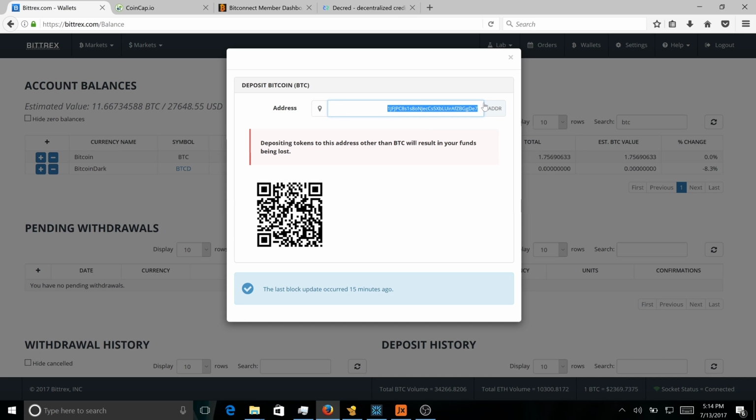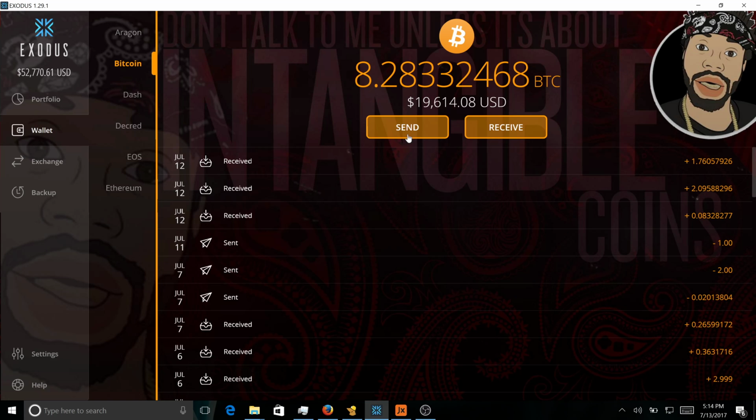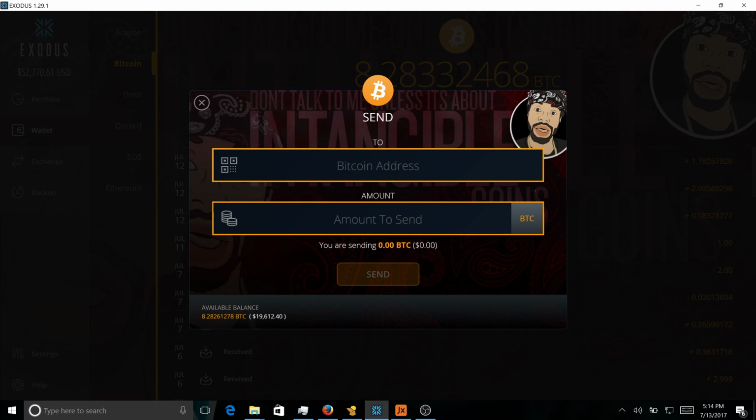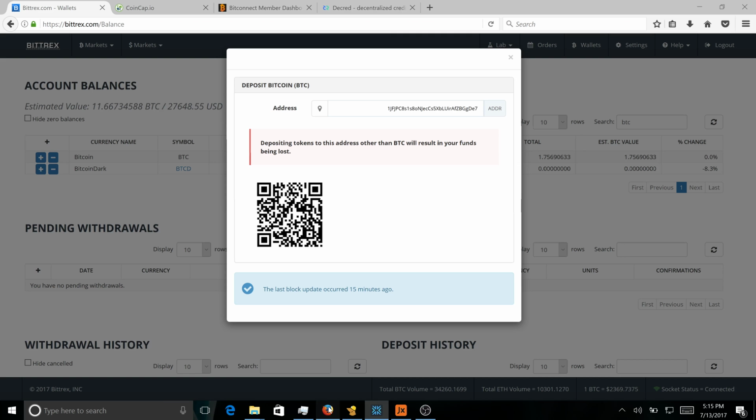You would then copy this address right here, go to your Bitcoin wallet, send, paste in the address of Bittrex's deposit Bitcoin address, and then you just put the amount you want to send. It usually takes about 20 minutes to show up, so don't freak out. It just has to go through the confirmations, which usually takes anywhere between 15 to 30 minutes.